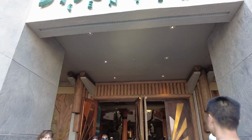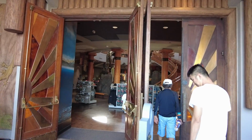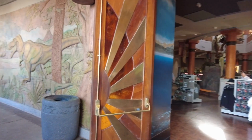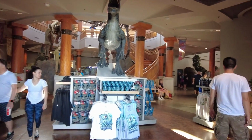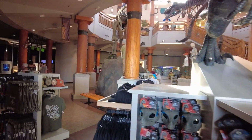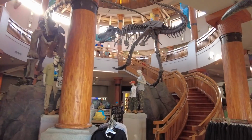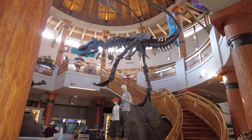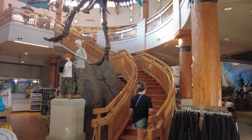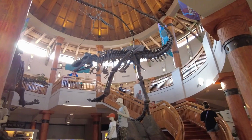As you're exiting Velocicoaster, or if you're coming in from back around in Jurassic Park, you can head into the Jurassic Park Discovery Center. This is one of my favorite locations in all of Universal Islands of Adventure because it does look just like the Discovery Center in the Jurassic Park movie. It's got the skeletons that they end up jumping on at the end of Jurassic Park. It's got the stairs that you see Dr. Hammond greet his grandkids on. It's just a really cool set replica, and I love that they do this.